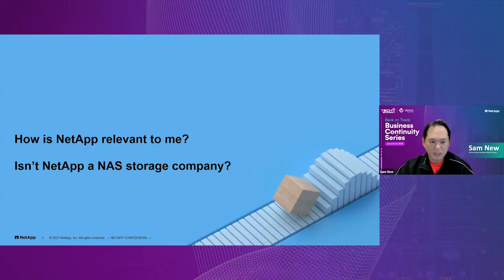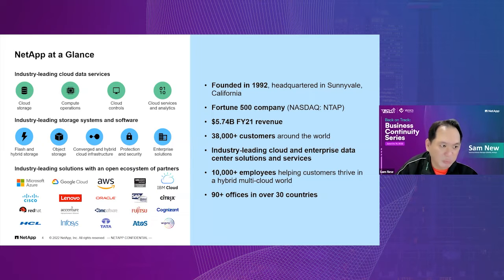So probably you will ask, I'm not sure how many people know about NetApp, but we actually started in 1992 as a company called Network Appliances. All the while we have been doing data management on-premise. It's very famous as a NAS storage company. A lot of people are asking how it is really relevant to me in terms of the cloud, related to the cloud portfolio. So I'll give you a brief introduction, NetApp at a glance.